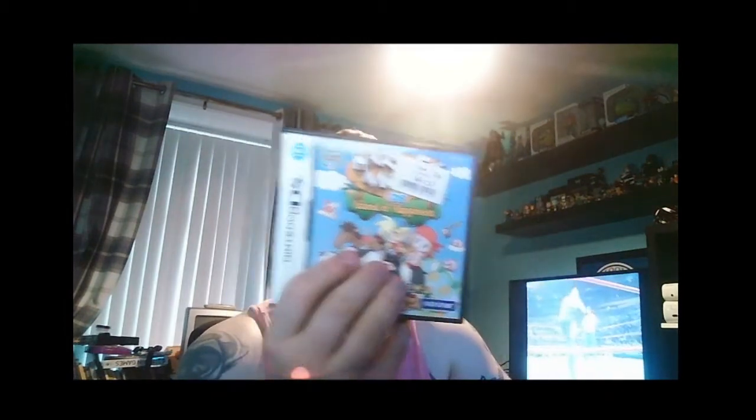This was the reason that I actually bought that. So I bought them all. They're for charity. I don't mind spending money when it comes to paying for charity. Again, £4 for this, but this one is Harvest Moon Island of Happiness.